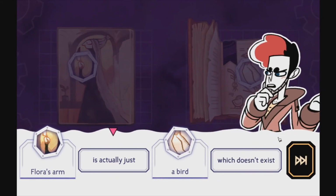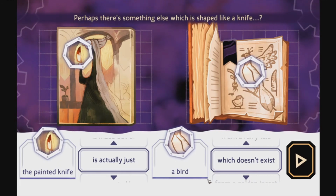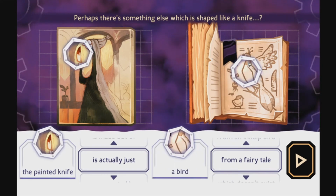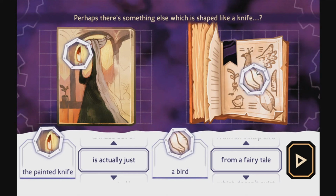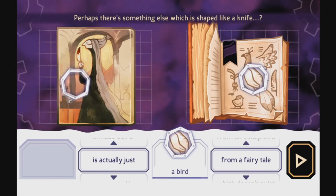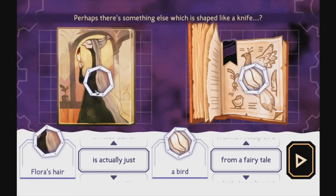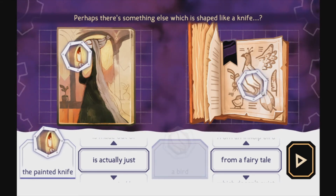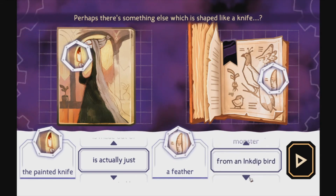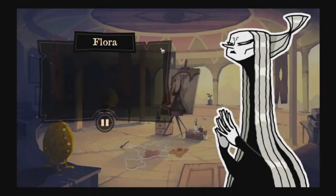Flora's arm is actually just a bird, which doesn't exist. Nope. The painted knife. That's not right. Oh, I'm stupid. I didn't even see that. The painted knife is actually just a feather from an ink dip bird.